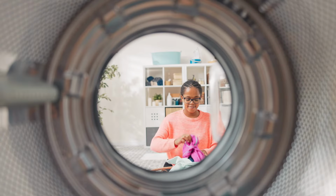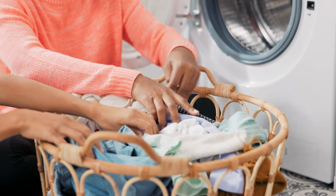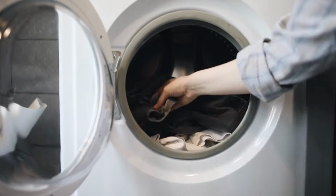Next, take those same clothes and throw them into the washing machine. Add your usual detergent plus a half cup of vinegar. Vinegar softens the fabric, helping to release any remaining pet hair. It also works wonders in getting rid of that doggy smell.